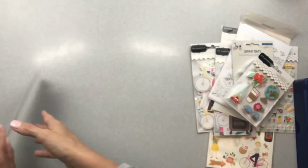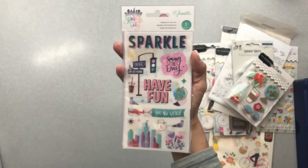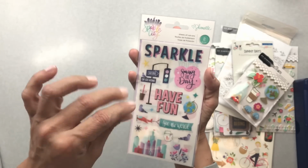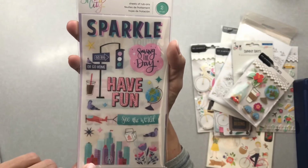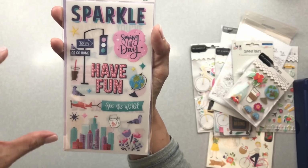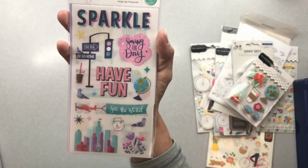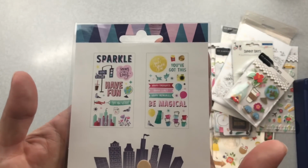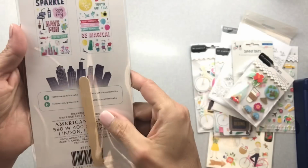Okay, so first, I got the Shimelle Sparkle City, and they had tons of it. The only thing they did not have, like I said, I think, were the puffy stickers, like the cute little ones. I love the little puffy stickers in her collections. So this is two sheets of rub-ons, and I like it because you have the purple in here, but a lot of this turquoise color and some of the pinks. Oh, so cute. Look at the cute little drink. So let me show you what the two sheets have on it. I see a nice bit of yellow on the second sheet too.